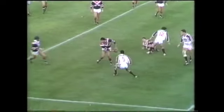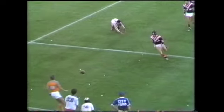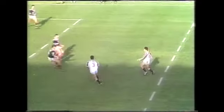Well, this has been one of the big problems, David, all day for the Roosters, is that they have been switching play, but when they've got the link, they've got a three-quarter, then a forward, then another three-quarter, and you can't expect to win a game when you're interchanging like that.